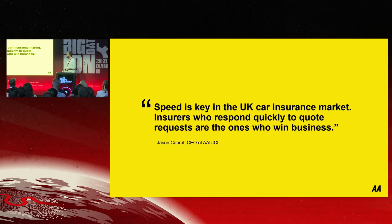So let's start with a quote from our CEO, Jason. "Speed is key in the UK car insurance market. Insurers who respond quickly to quote requests are the ones who win business. The UK car insurance market is incredibly competitive. And to win business, you need to be super quick and have the technical expertise to benefit that speed."